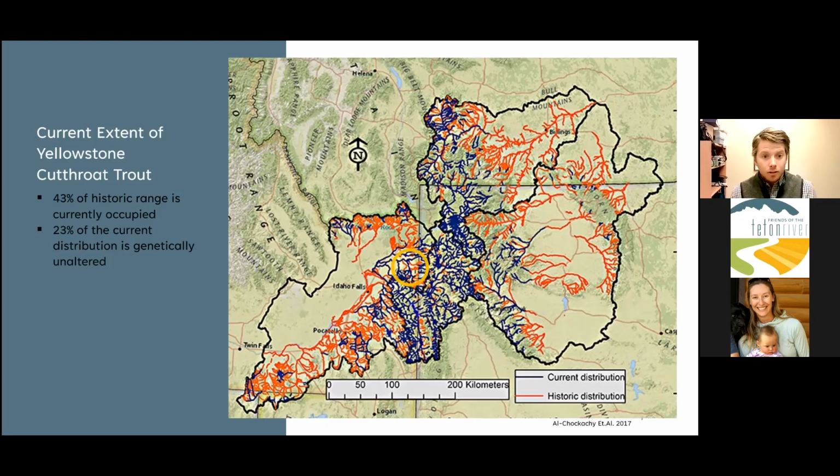In the green circle, you can see where we are in that historic range, in that native range, and we're just to the left of that big blue swath that represents Yellowstone National Park, kind of the place where Yellowstone cutthroat trout are in the best shape.